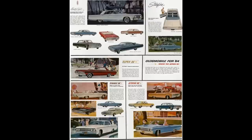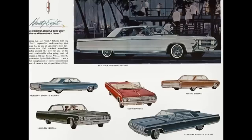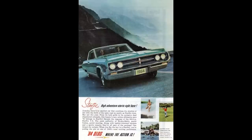1964 Oldsmobile model lineup. These aren't in any particular order. Dynamic 88, Jetstar, F85, 98, Super 88, 442, and then there were the wagons, and then there was the Starfire.